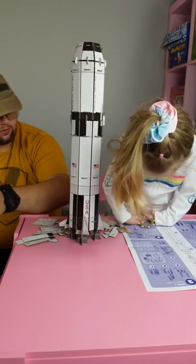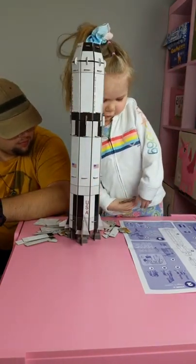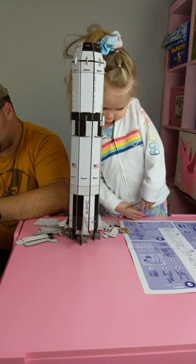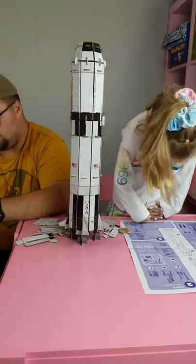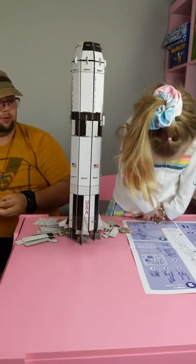Why does it say T-T-1-T? Those are the part labels, numbers, letters, numbers and letters. Part labels.